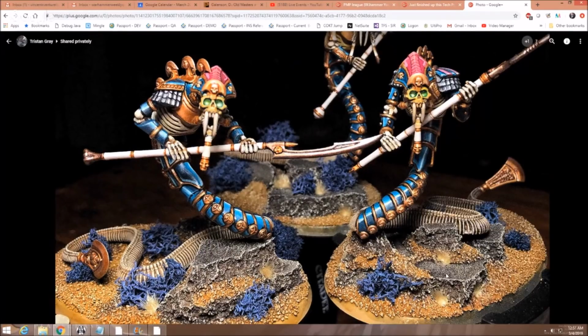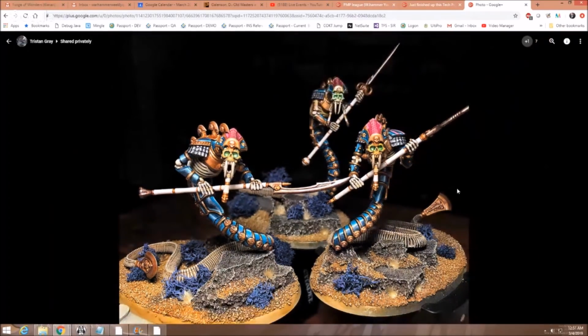When you use a really bright, punchy, powerful color like pink, you've got to be very careful about color balancing it out, because otherwise it will just dominate because it's such a powerful color. But yeah, man, these look great. Awesome work.